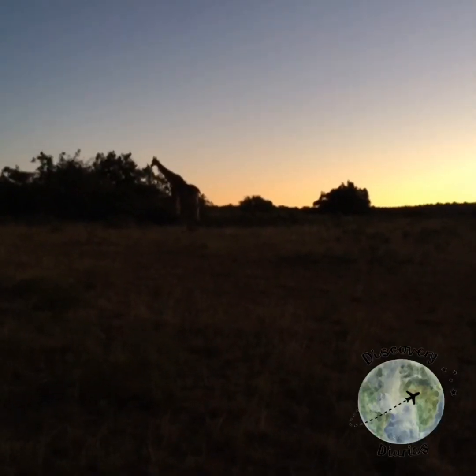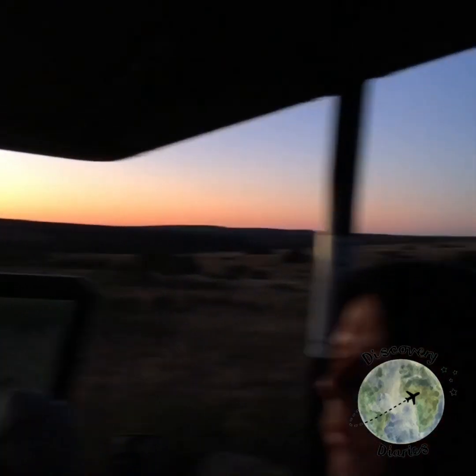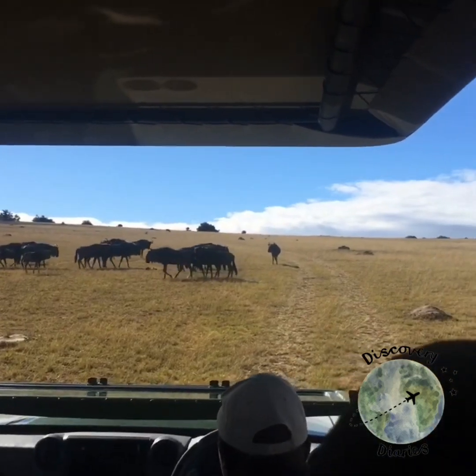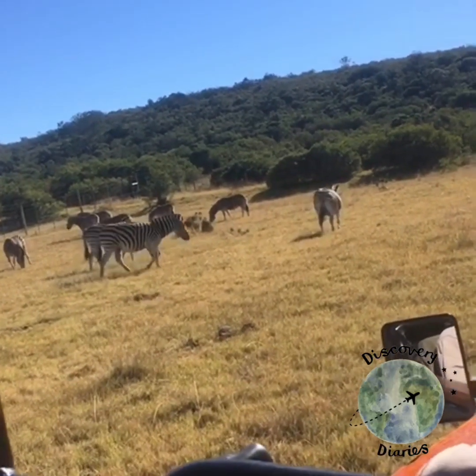Sometimes we would get up so early, we'd be up at dawn. It was amazing to catch the sunrise over the South African bush. Here are some wildebeest. A group of wildebeest is called a confusion. Now that is confusing. Oh look, zebras!